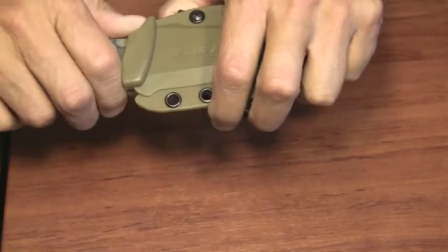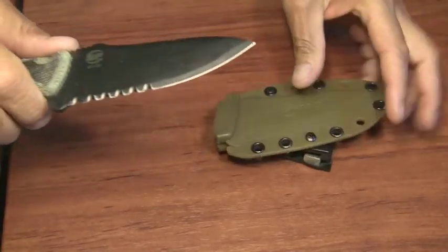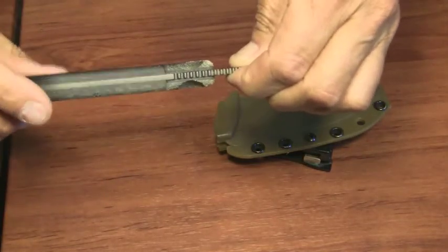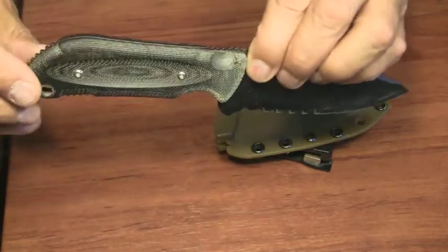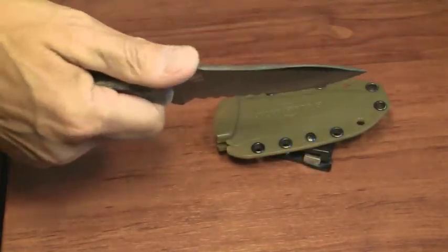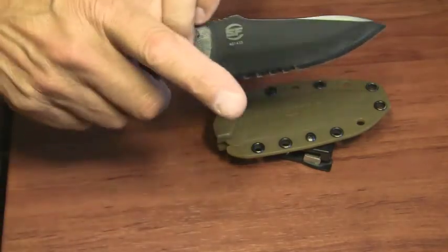What you should look for: some kind of sheath. I prefer Kydex. Easy to get the knife in and out. Full tang, pretty thick tang, so it's secure well in the handle. Have it engineered in such a way that it's going to stay firm in your hand. That's why I prefer jimping. This is very good jimping up here and some more in the back.